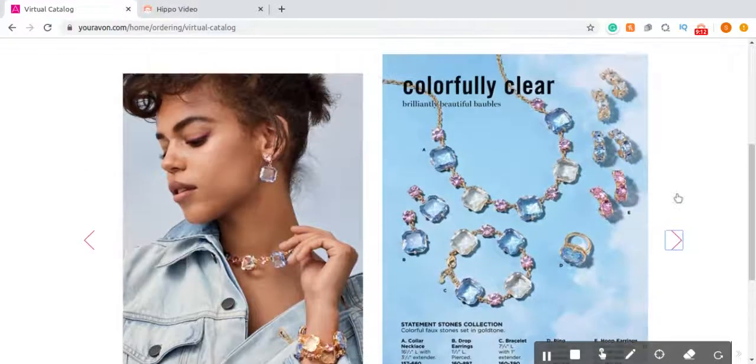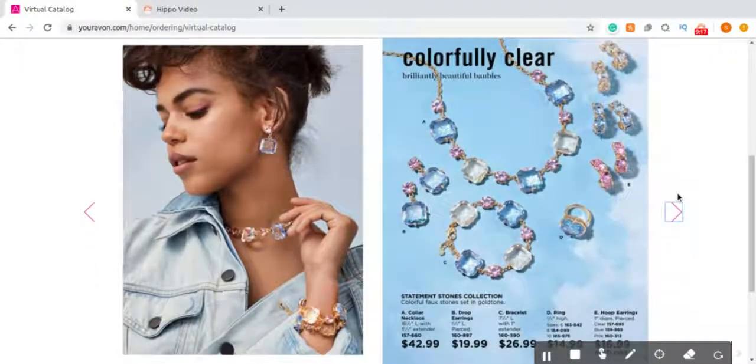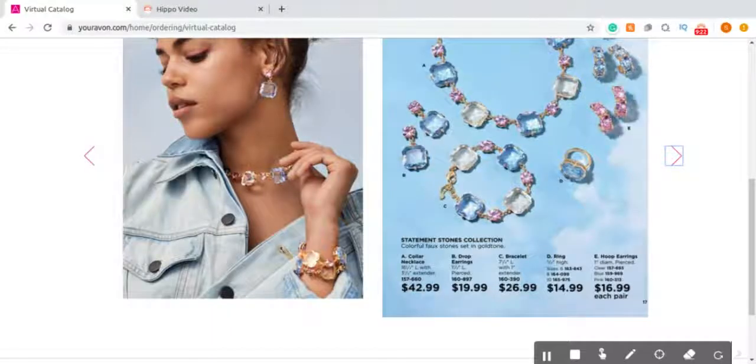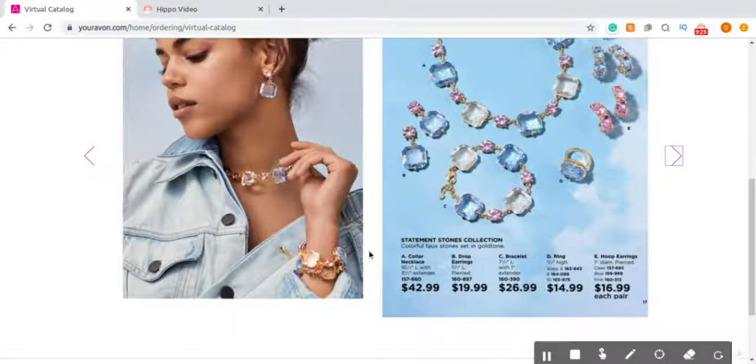And then you get the clear jewelry, colorfully clear. This is a big statement jewelry. Actually, I kind of like it. But that sits more like a collar. And it's actually called a collar necklace. It's $42.99. The earrings, these big drop earrings here, which are pierced, are $19.99. The bracelet is $26.99. This ring is $14.99.